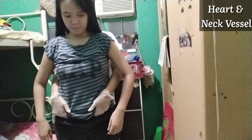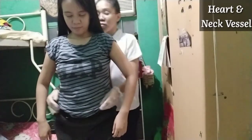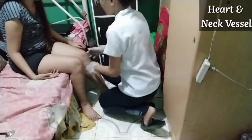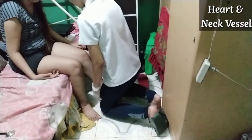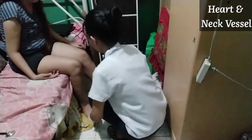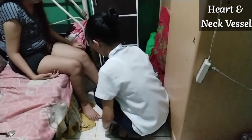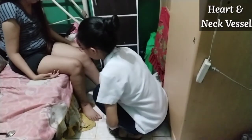Your femoral artery. Okay, ma'am, please sit down. Next is the popliteal pulse. And then next is the dorsalis pedis pulse. And lastly, the posterior tibial pulse.